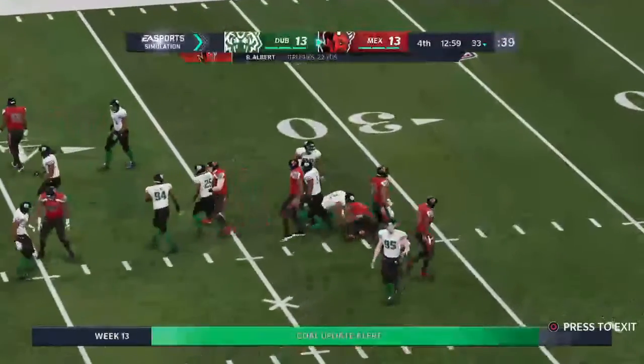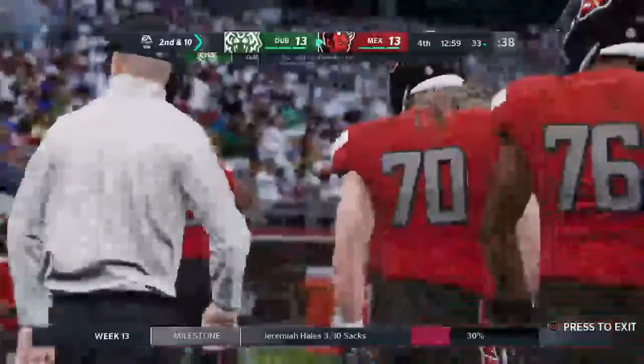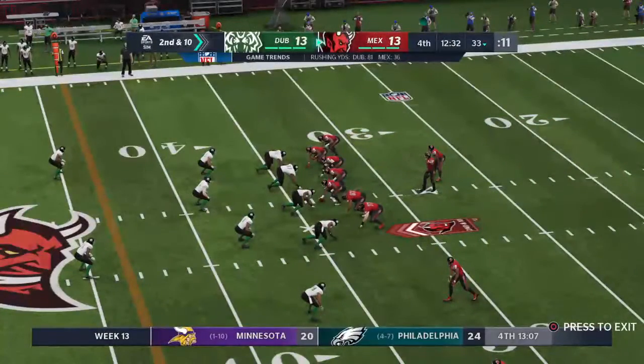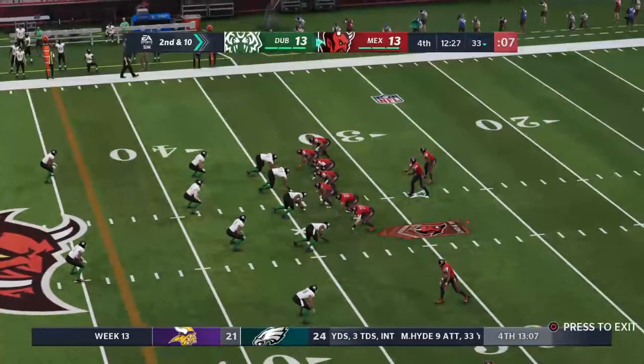Albert. And there just continues to be nowhere to run. He's bottled up again at the line of scrimmage. No gain. So after the run for no gain, here's 2nd and 10. And the trend continues here in the 4th like it was in the 1st, 2nd, and 3rd. He's had nowhere to run.